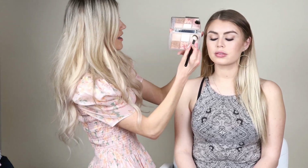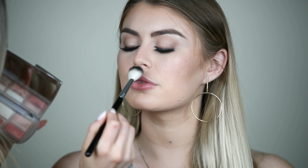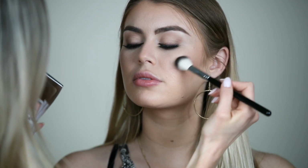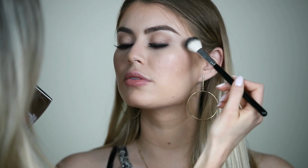So now I'm going to go in with the highlighter, just the highlighter shade. And I'm going to go on the tops of her cheeks, top of her lip a little bit. I love a glowy look, but I like it to be natural, so I really like to layer my highlighters.